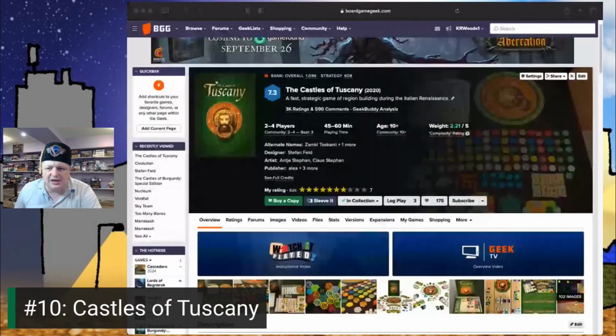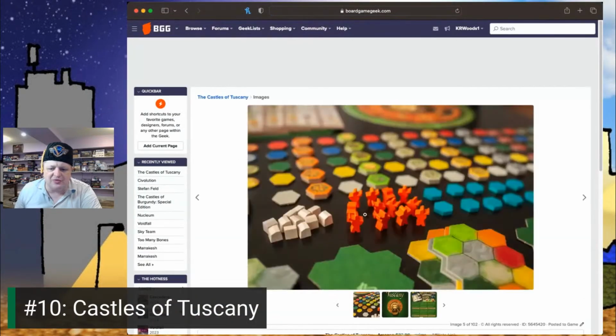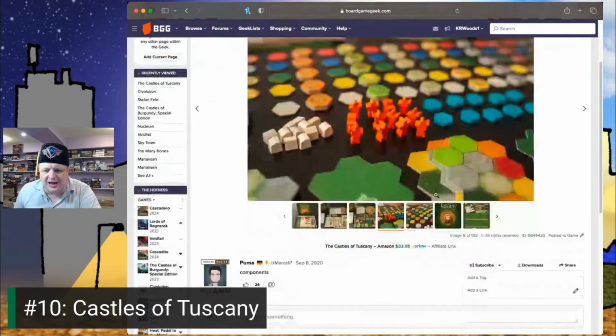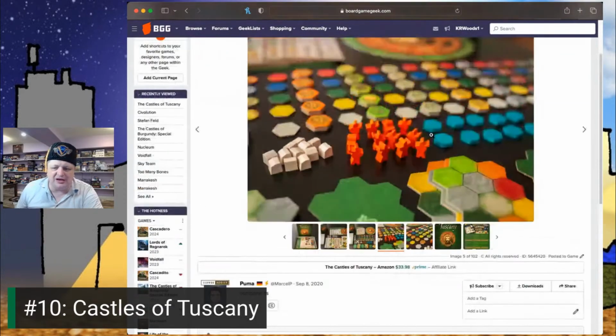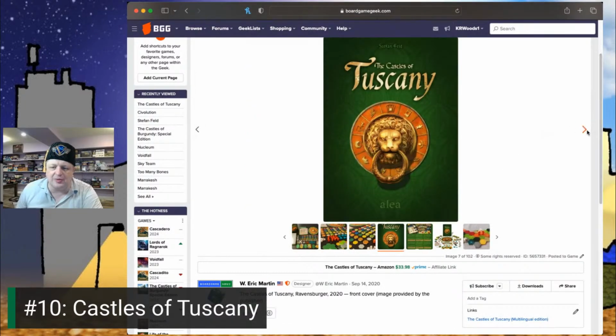All right, my number 10 game is a castles game. This game is called Castles of Tuscany. So Castles of Tuscany is a pretty interesting game where you have this board and you're going to be gathering tiles and filling up these little hexagonal-looking things. And each of the different tiles that you're going to take is going to give you different special abilities, and ultimately you're trying to get the most points.